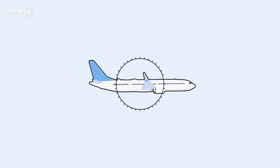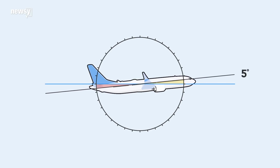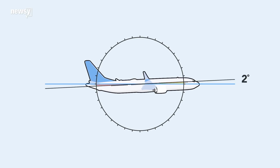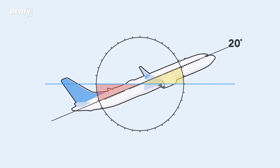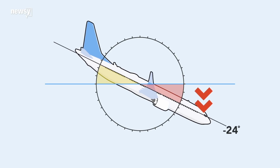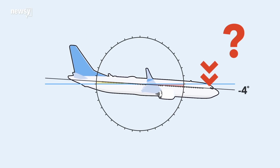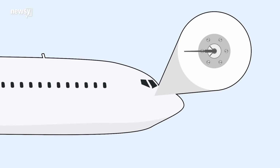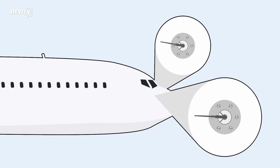Here's how the MCAS works. It monitors the plane for abnormal pitch, the angle at which the nose is pointed into the sky. If it senses the plane is stalling, as in losing lift, it pushes the nose of the plane down. But how does the MCAS know the plane is stalling? It uses readings from angle of attack sensors. There are 2 AOA sensors on the nose of the 737 MAX. They measure air pressure to determine the plane's pitch.